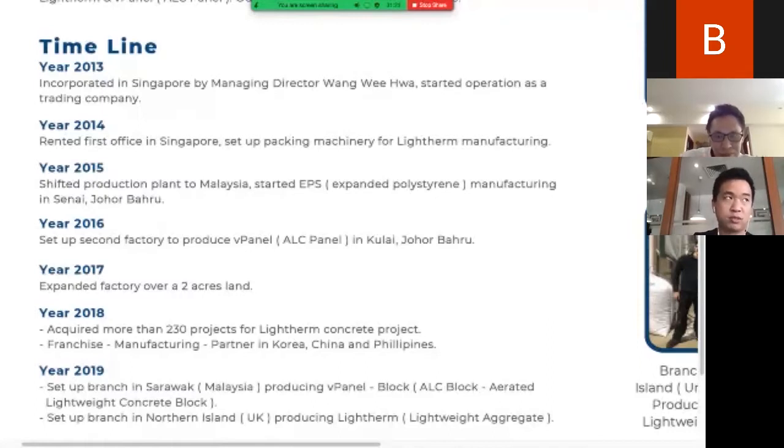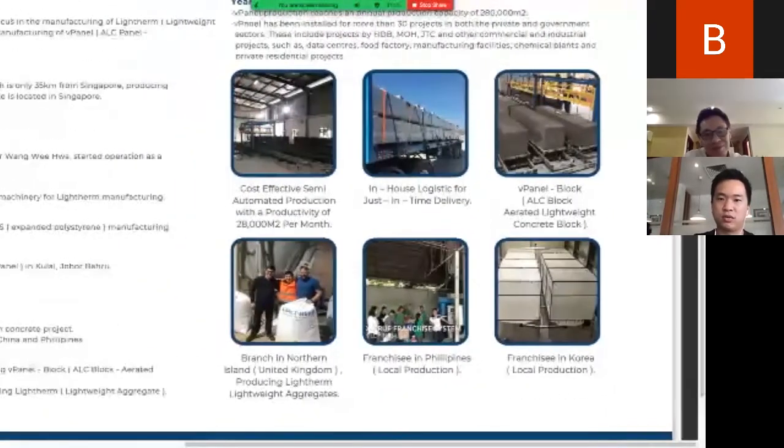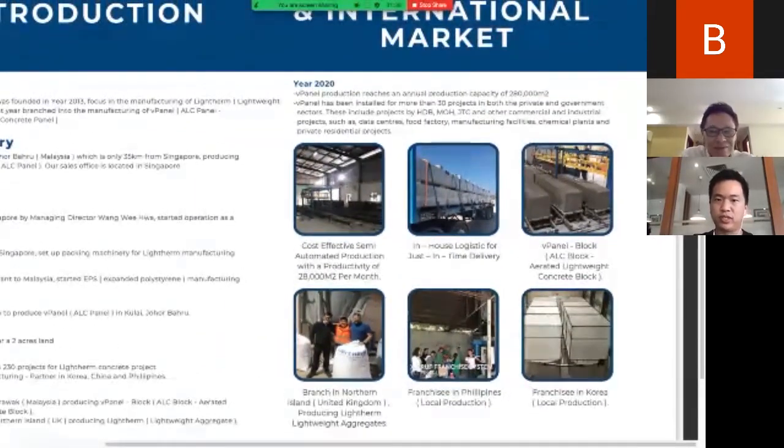So franchise system is whereby they purchase our machinery and set up over there. We also have a small branch in Sarawak producing AAC blocks. And we also have a branch in UK, Northern Ireland, producing the lightweight aggregates. Okay, so all this material is in our brochure that we will send out later after the presentation.